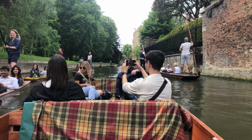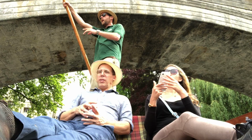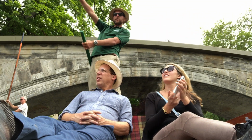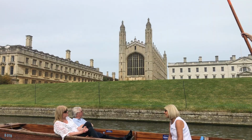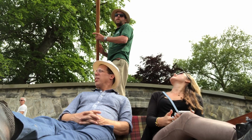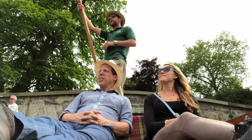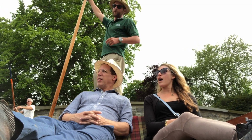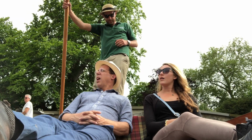And just on my right here is the main part of King's College. In the corner is probably the most famous building in Cambridge, the King's College Chapel. Has anyone been inside? No. Is it worth seeing? Yeah. Yeah, it's the second largest chapel in the world. They started building it in the 1440s. It took them 100 years to build.